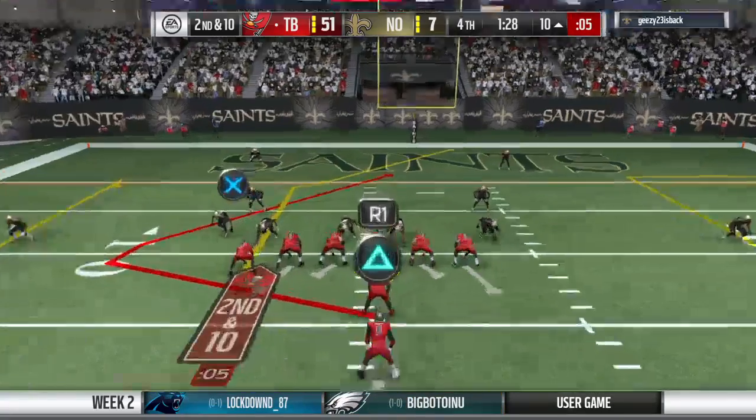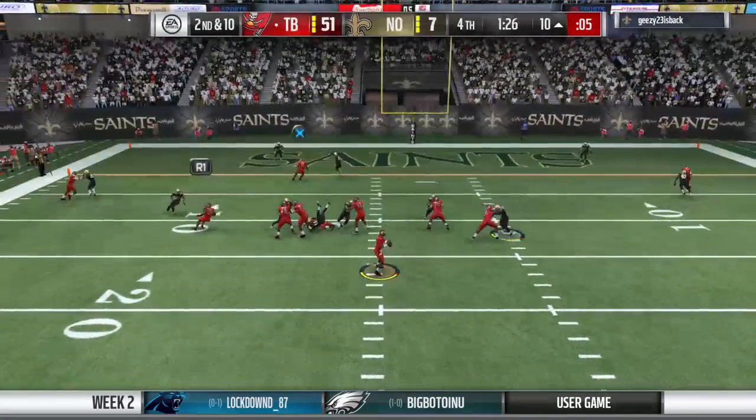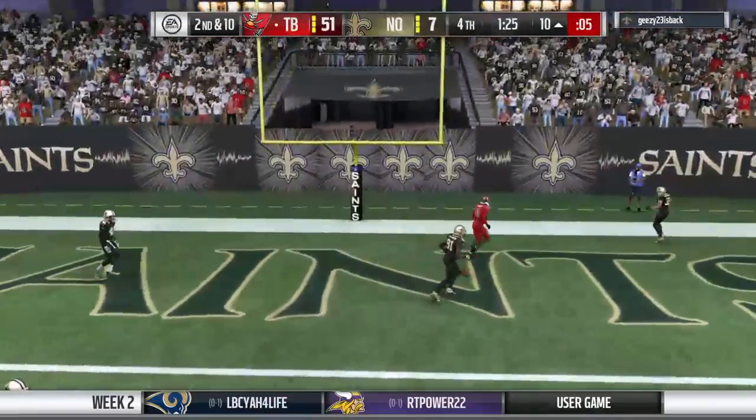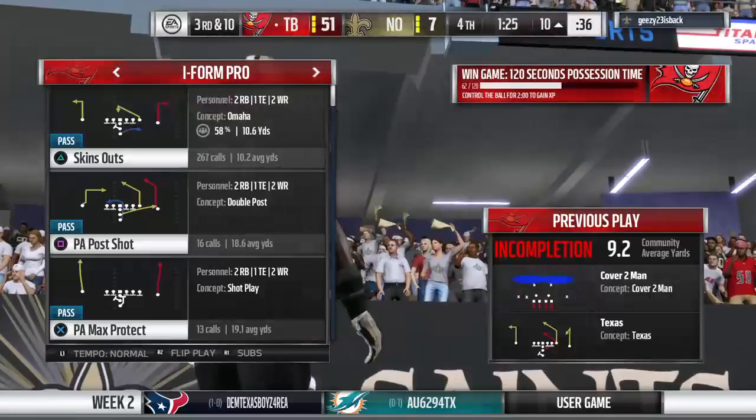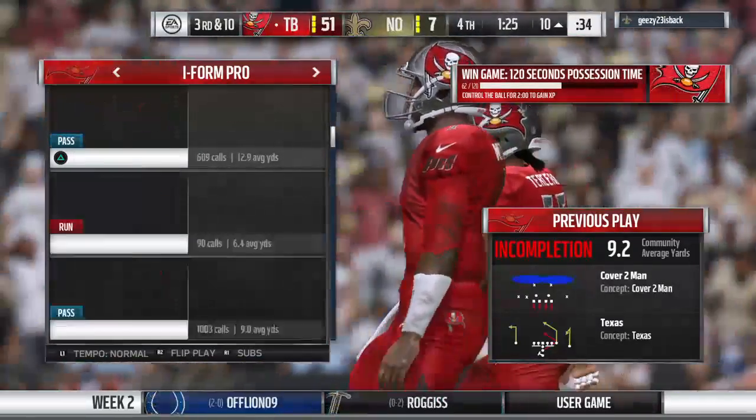They come out here in the eye. On second down, Winston again. And he can't hang on. That's definitely going to be one he wishes he had back. Incomplete in the end zone.